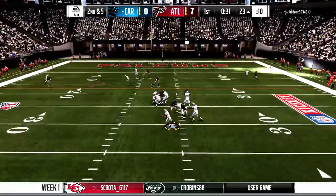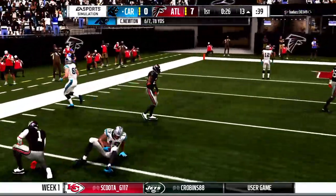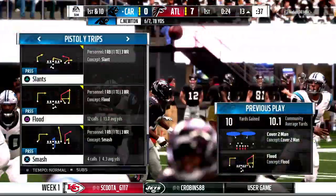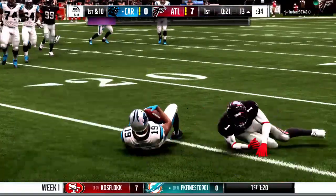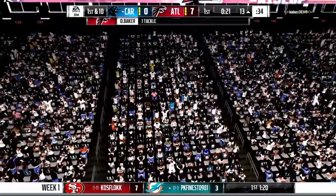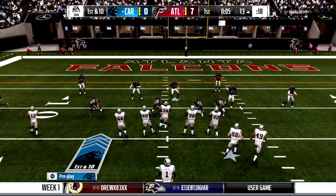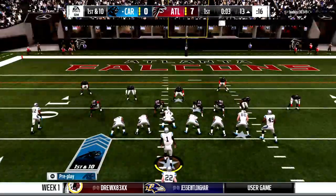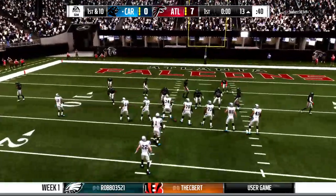Out of the gun, Newton. The throw to the left side, caught by Coleman. And down inside the 15 he goes. Give him 10 yards there as this offense is on a roll. This drive continues to plunge forward. A first red zone opportunity for the Panthers thus far. They have a 1st and 10 at the 13-yard line.